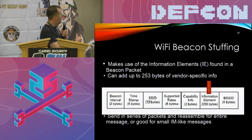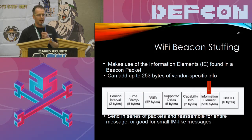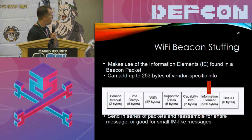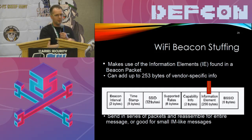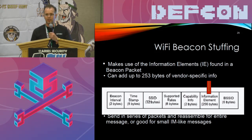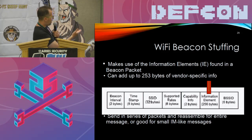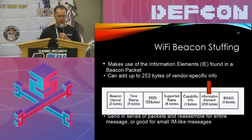One of those within the beacon packet is something called an information element field, or information element field, kind of used interchangeably, but this field sometimes is leveraged by the vendor. So in a beacon packet, you've got a number of fields here, including the SSID and the BSSID, but you additionally have this information element field, and that information element field sometimes is used by the vendor. In there, they may say, hey, I'm an Aruba, I'm a Motorola, I'm a Cisco, but many times this field actually goes unused, and it can hold up to 256 bytes of actual data.